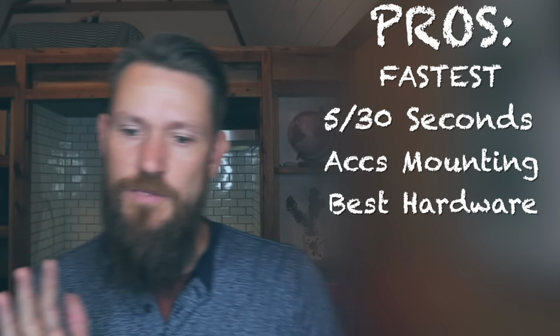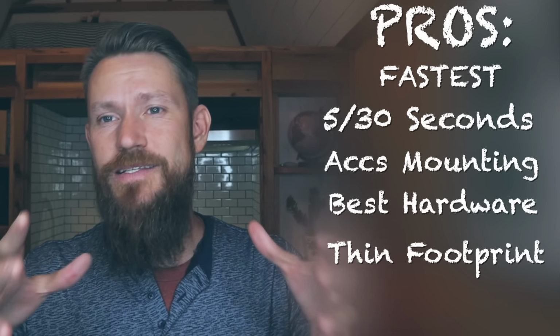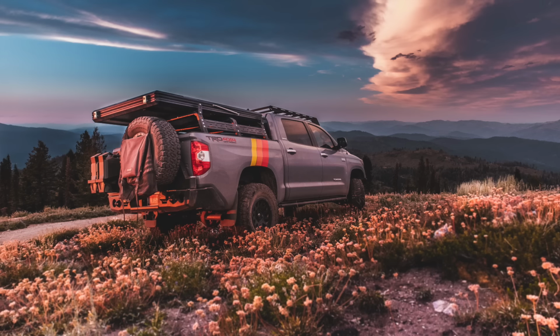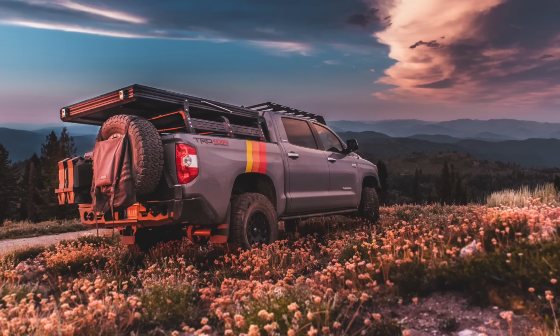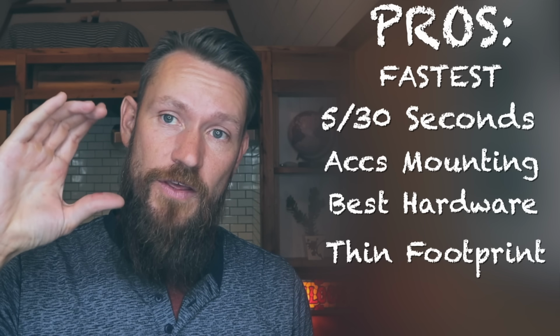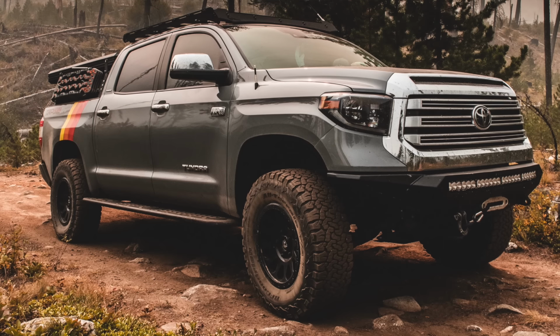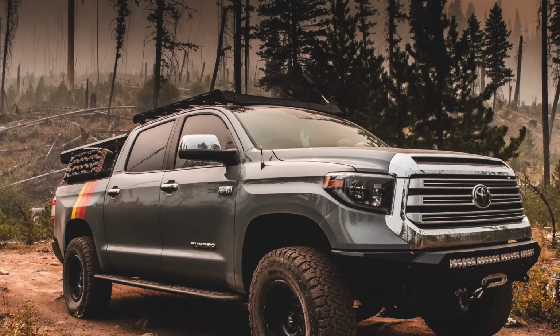Another thing about these that's pretty cool is the footprint. And it's same thing, has the longer footprint, so it's either going over your cab or off the back, or if you have a 4Runner SUV, it's just gonna cover the majority of your roof. But these things are thin. They are the thinnest profile tents out there right now. So they're very aerodynamic. In fact, they're kind of like the barely there tent.